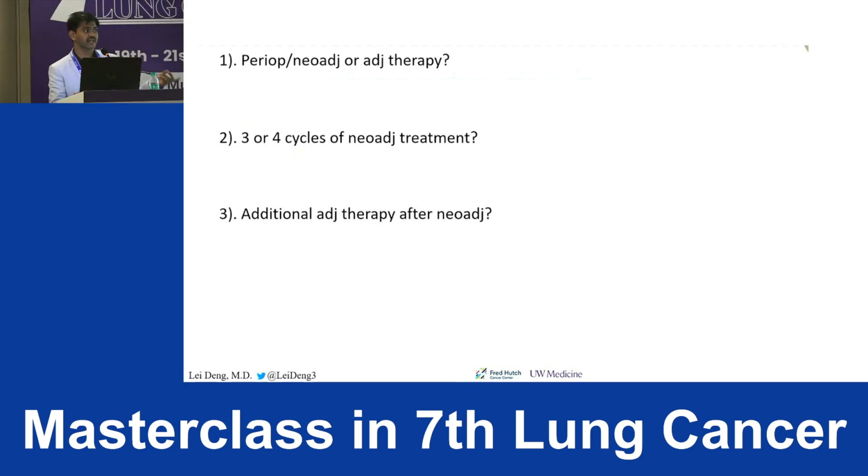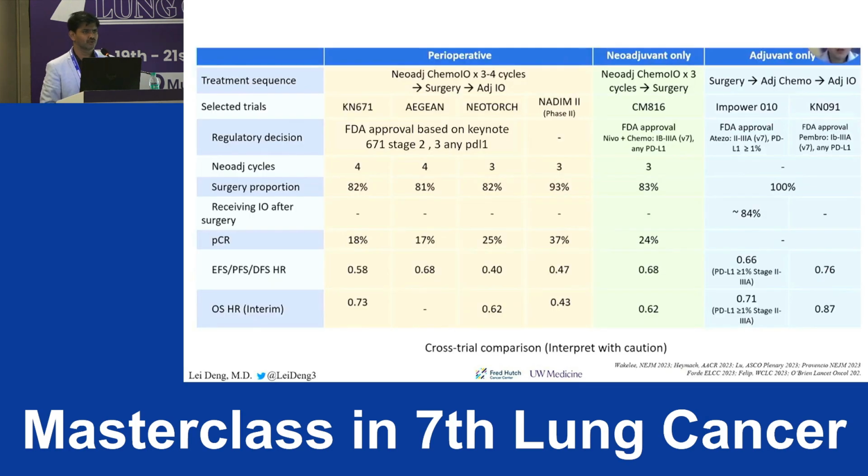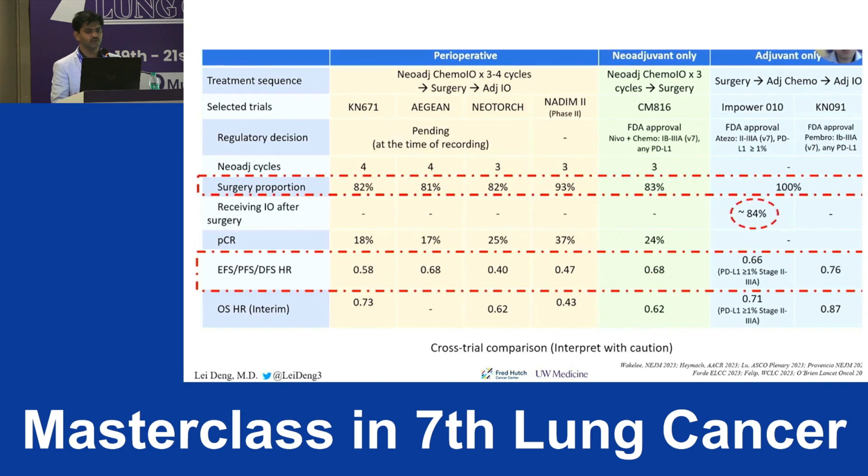Coming to the first question regarding perioperative, neoadjuvant or adjuvant. This is a cross-trial comparison, so you have to interpret with caution. If you look at the hazard ratio for the EFS, more or less it tends to be better for the perioperative regimen. But again, I'm saying it is a cross-trial comparison.